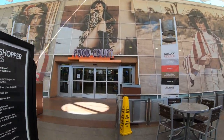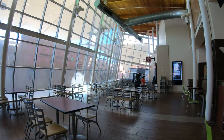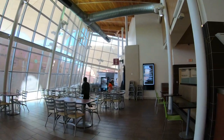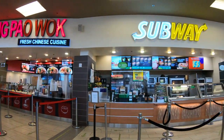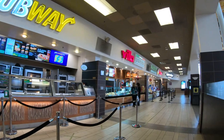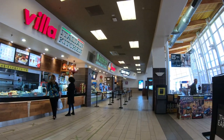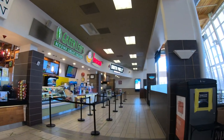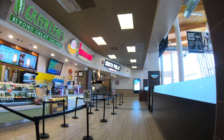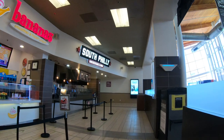Here's the food court. Let's check it out. Let's see what they got here. There's a Kung Pao Wok, a Subway sandwich place, Via Italian Kitchen. There's a Green Leaf Beyond Salads place, a banana smoothies place, and a South Philly cheesesteak place.